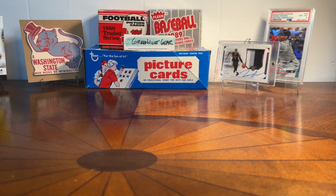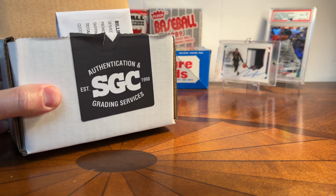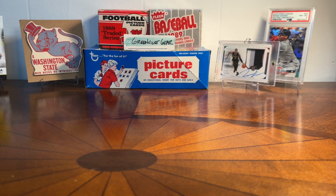All right, guys, we're back, and the order is back. There it is. I've opened it off camera, and I did look at the grades because I just couldn't help myself on the app, which is a great app. The SGC app is pretty slick, and they send you photos of the cards that are graded. And the turnaround time for SGC, I think, was a little slower than normal. It might have taken 3 weeks instead of 2 weeks, but still pretty great. I think they had a couple promotions going, and that might have slowed down their overall operation.